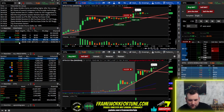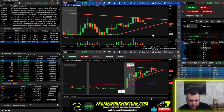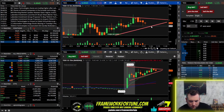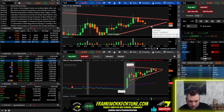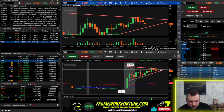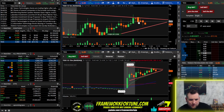Yeah, SYTA is looking like it's about to break. Seth may lose the game here. Still early though. Still have one or two more 15-minute candles in this consolidation. But I just don't like the way it sold off. The last, what is that, 5 candles have been red.